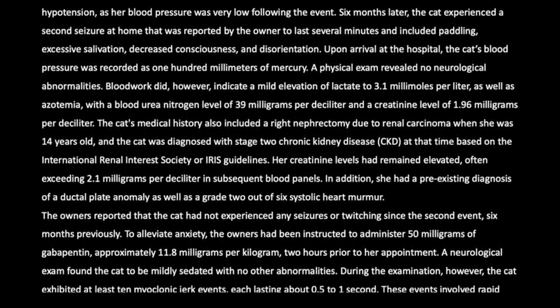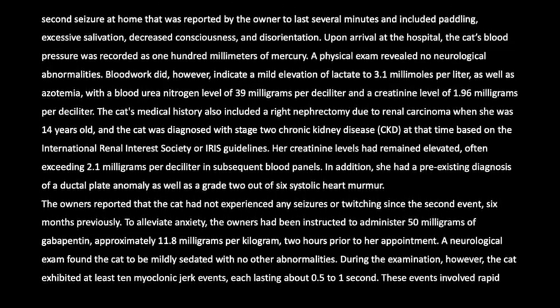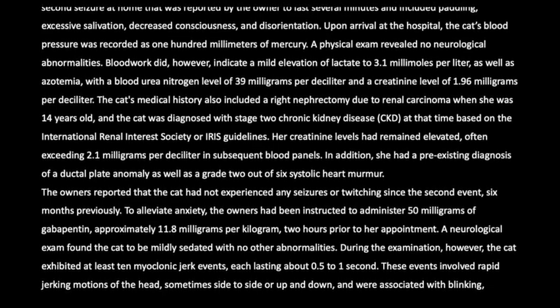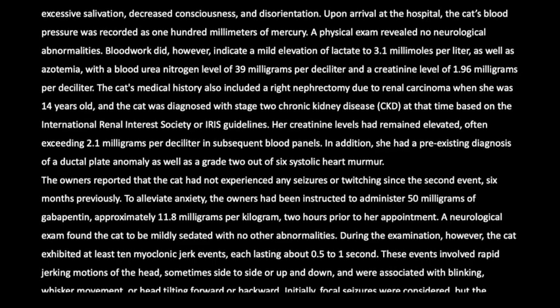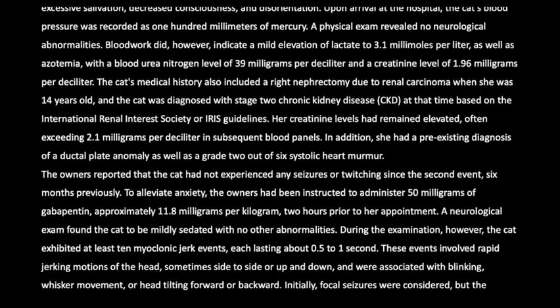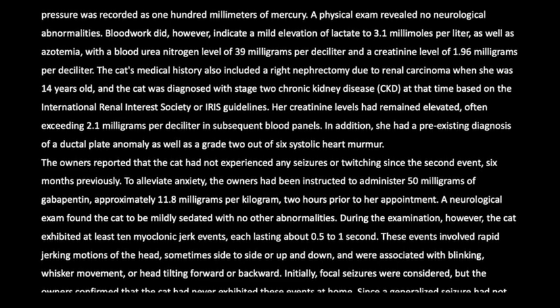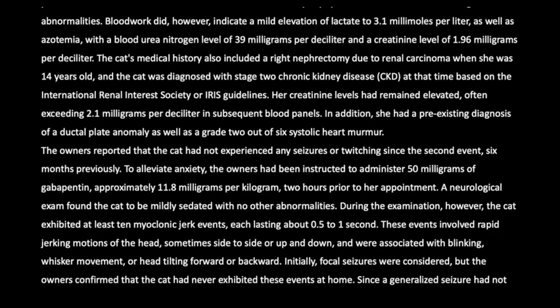The cat's medical history also included a right nephrectomy due to renal carcinoma when she was 14 years old, and the cat was diagnosed with stage 2 chronic kidney disease, CKD, at that time based on the International Renal Interest Society, or IRIS, guidelines. Her creatinine levels had remained elevated, often exceeding 2.1 mg per deciliter in subsequent blood panels.